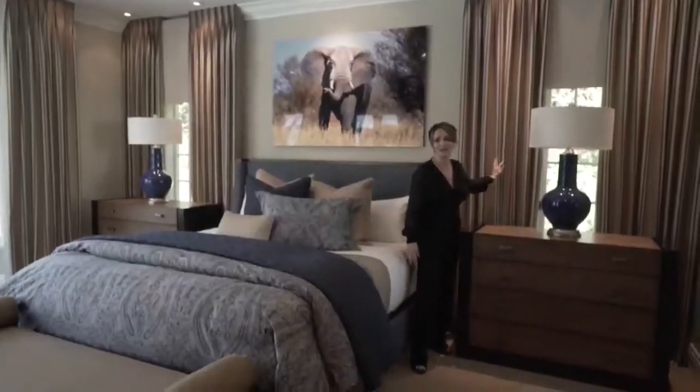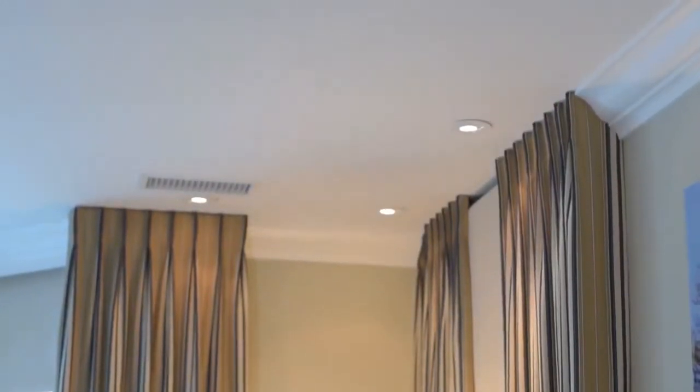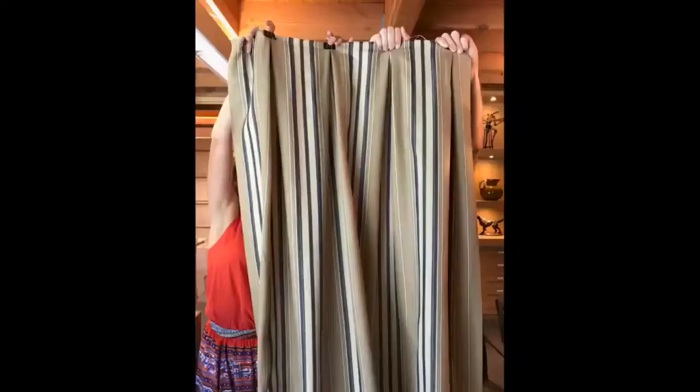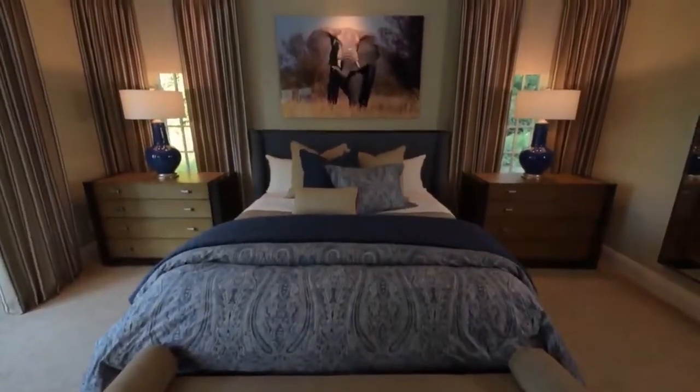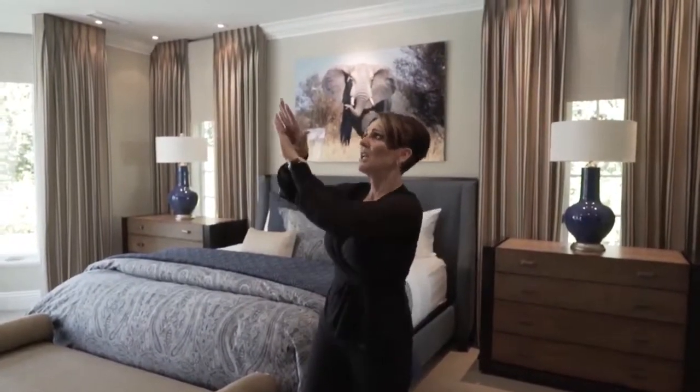Look at these window treatments. They are striped, yes. And if you look up close, you're going to see the details. I laid this fabric out and I pinched and pleated 6 different options to come up with this one, and I love it. I think it turned out so great. I wanted the blue to really stand out and the camel to be like the, well, take a look up close. They're amazing.